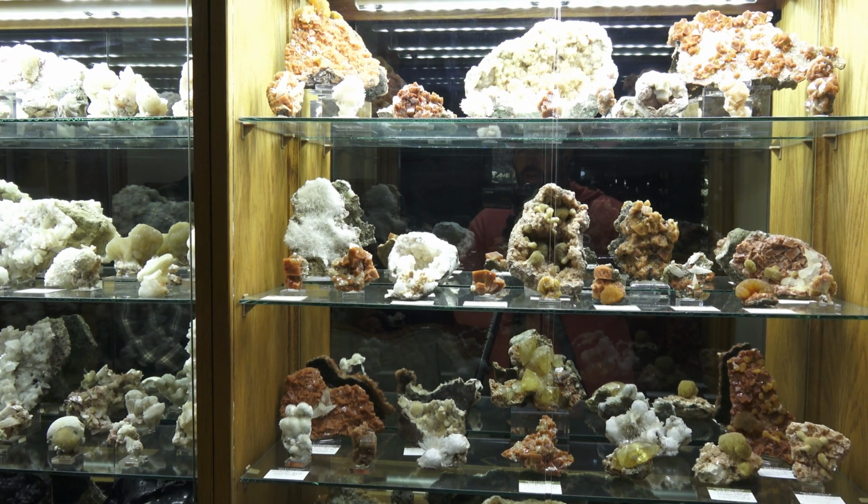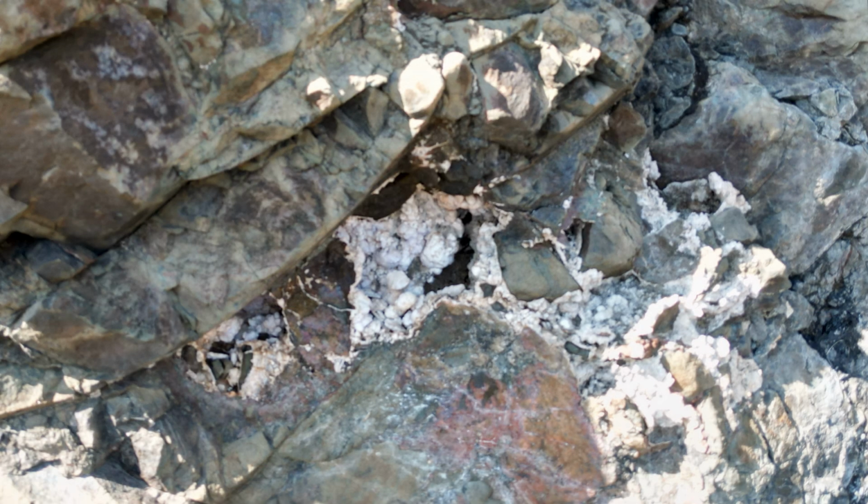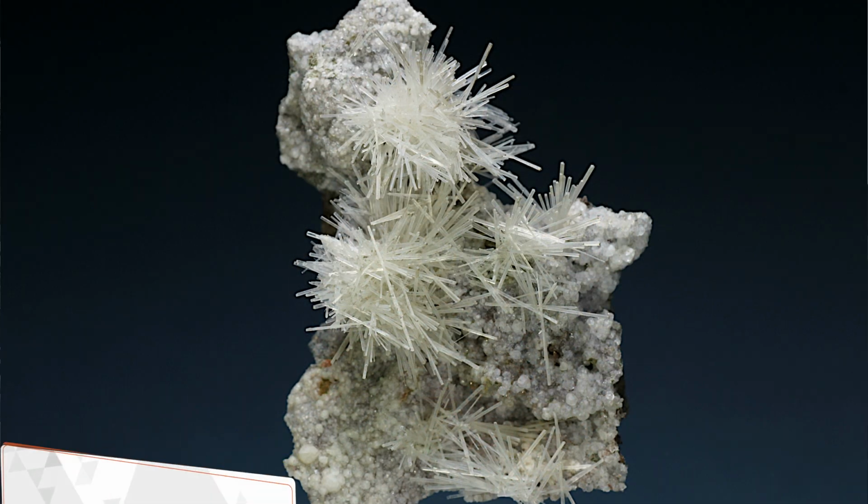Why don't the pieces that people find on the beach look quite like the ones in our showcase? There are many reasons for that. One being that if it falls off the cliff and you're not there before the tide is, then they get rolled and they get damaged.